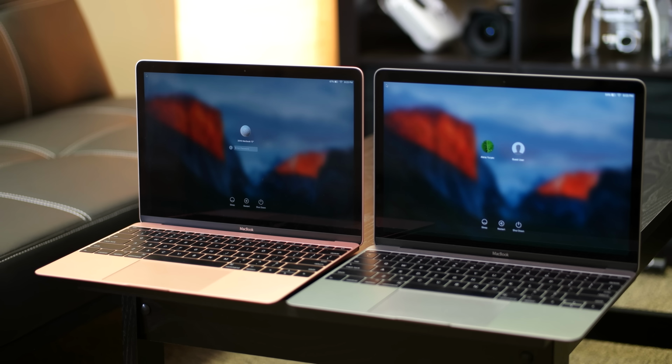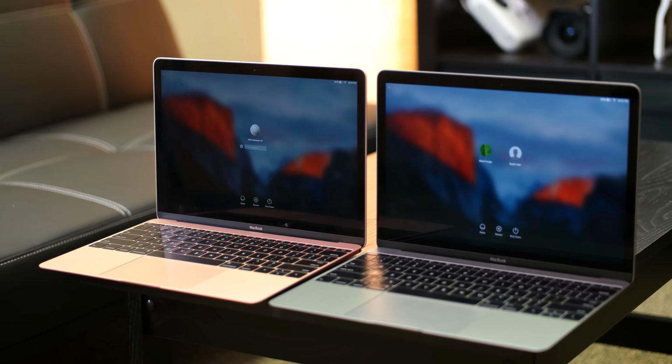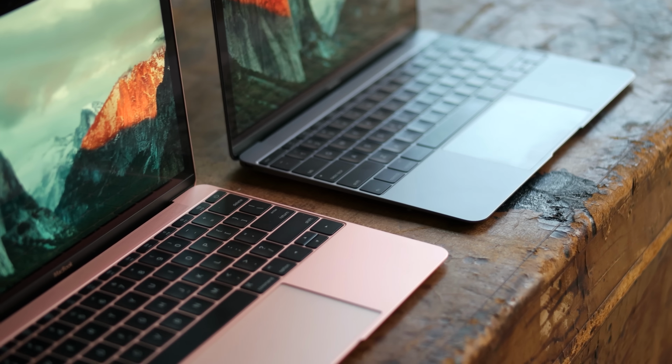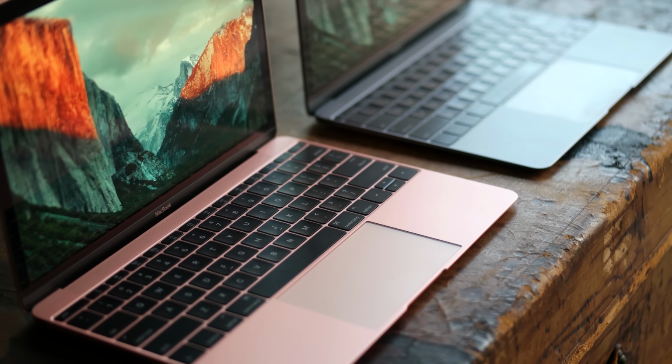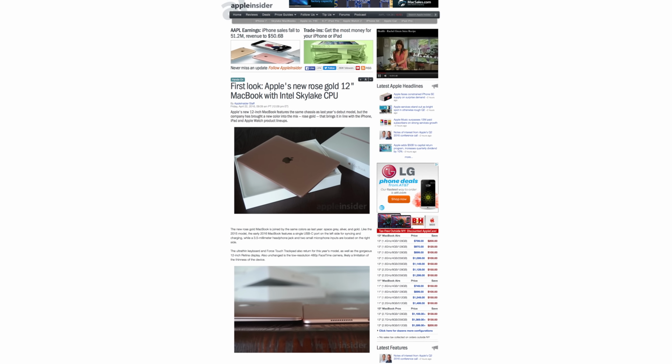If you wanted to buy a 12-inch MacBook but were waiting for some big performance improvements, you'll likely need to wait a few more years, or just settle for one of Apple's slightly larger offerings that pack a much more powerful punch.